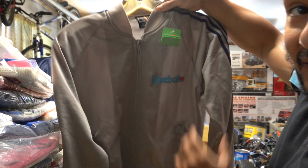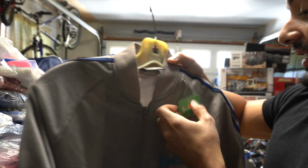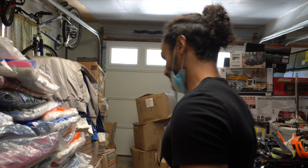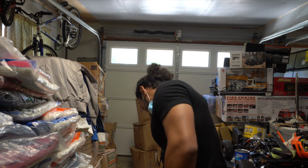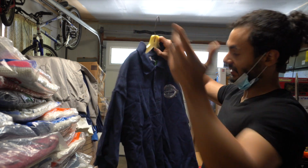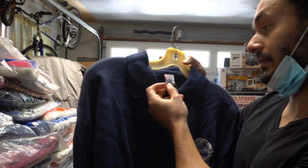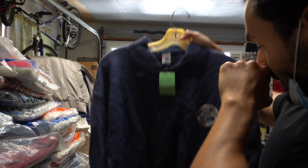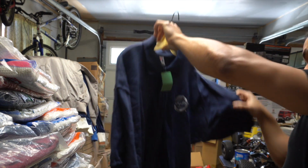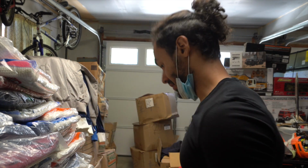Reebok on the chest and that same Winnie Lot tag. So you win some, you lose some, unless I'm completely wrong about what those are. Okay, this is interesting. Vintage the Game. Georgetown Hoyas button-up shirt. Probably not worth much, but better than a bootleg.